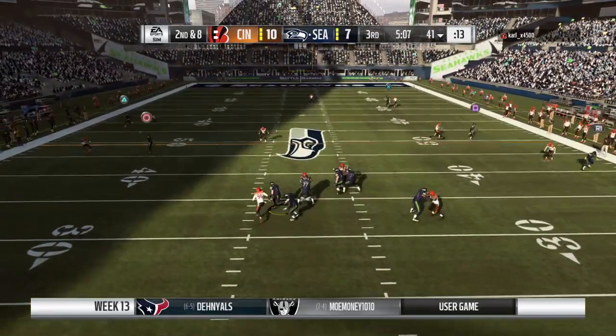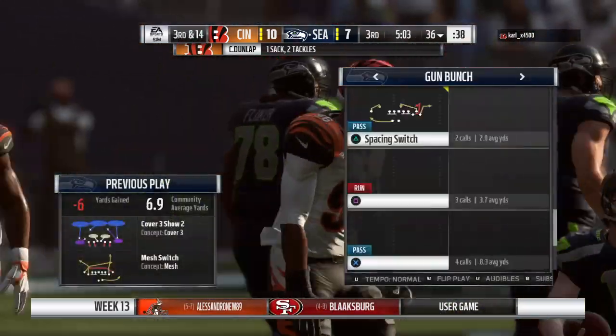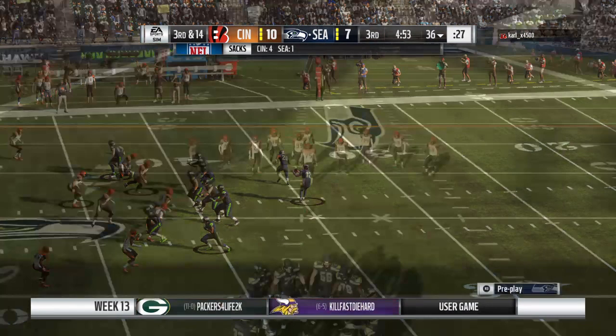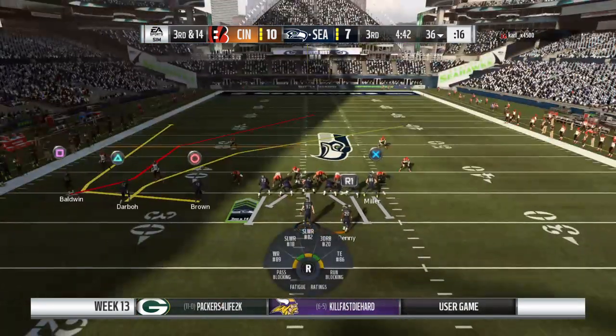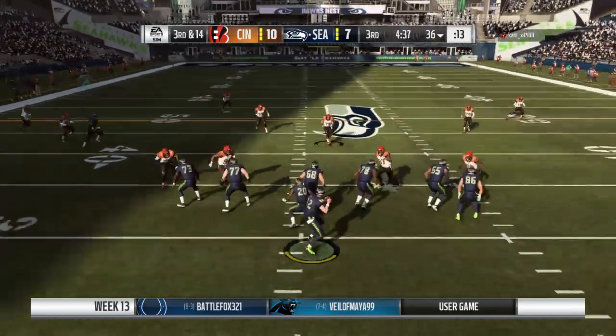They'll set up to throw. And he can't get rid of it. He's taken down. Carlos Dunlap in there to get him. And that is sack number 15 for him on the year. The Seahawks on 3rd down. They've hit it 50%, 3 of 6 to this point. This is 3rd and 14.